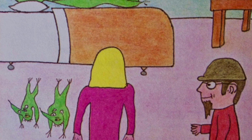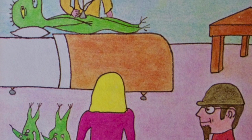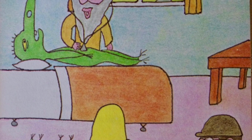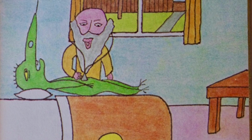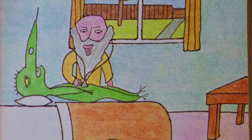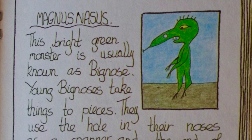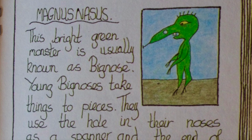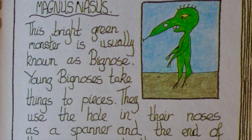Mr. Amazing asked a friend of his to come to his house. Mr. Astonishing was very famous and knew even more about monsters than Mr. Amazing. "I want to know what kind of monsters they are," Mr. Amazing said, "and why they have a hole in their nose." Mr. Astonishing checked through his monster book. "This is the one," he said, pointing to a picture on page 93. "Magnus Nassus, usually known as Big Nose."